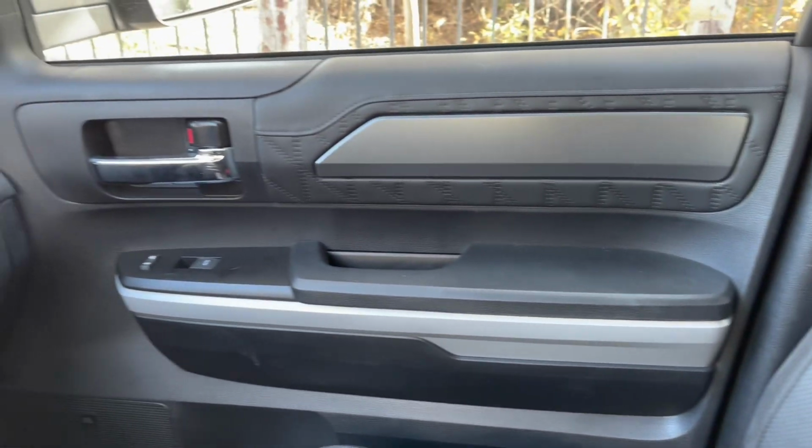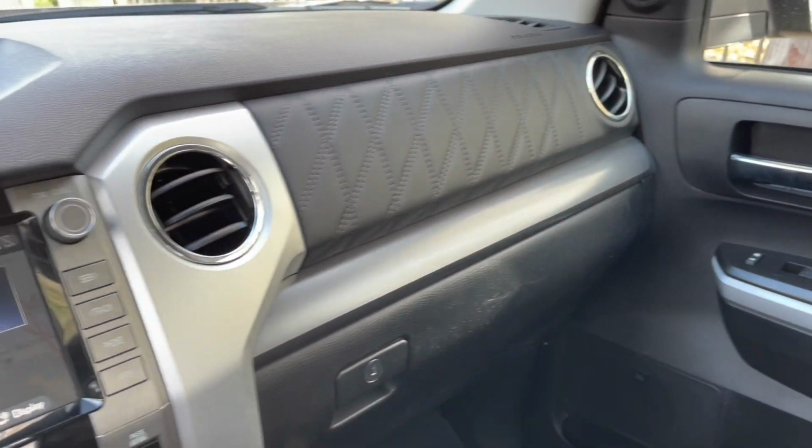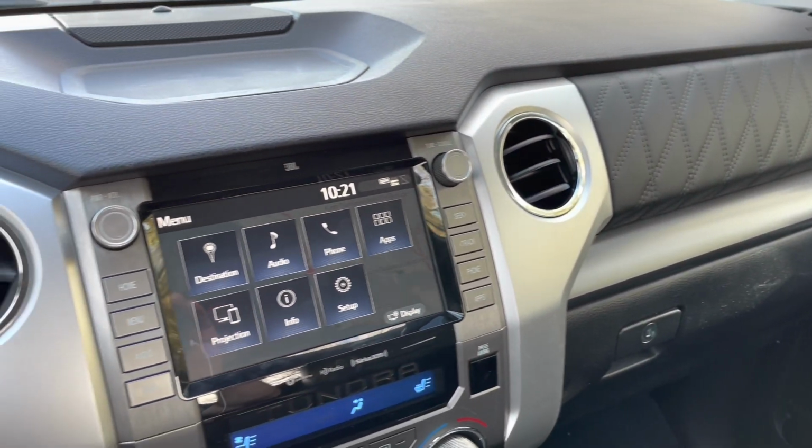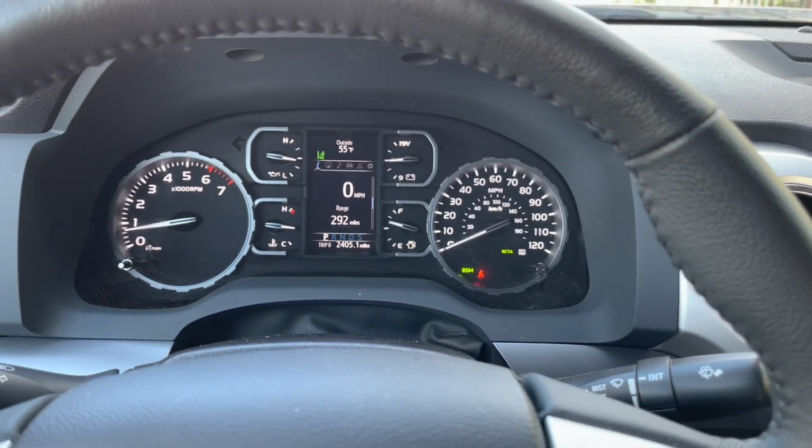So overall, the interior of this vehicle, you can see it's pretty nice. It's pretty comfortable. I like the soft touch. There's plenty of plastic in here too, but it feels like it's well built. It feels like it's going to last a long time. And of course, that's one of the main reasons why we buy Toyota.